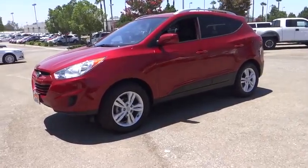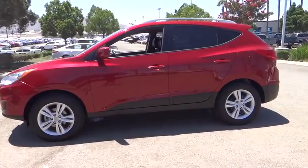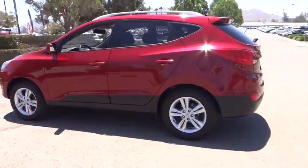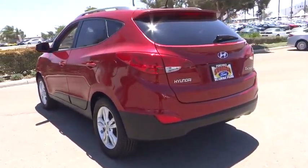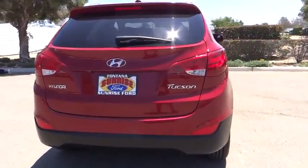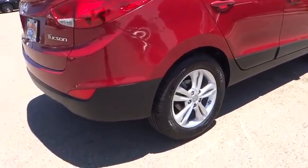The 2011 Tucson. Boasting low noise and vibration levels and a smooth ride, the Tucson combines the rugged utility of an SUV with the maneuverability and refinement of a car. With its spacious interior, small never felt so big, and is priced below $20,000. This vehicle has less than 50,000 miles.